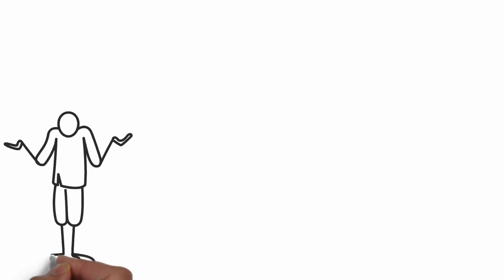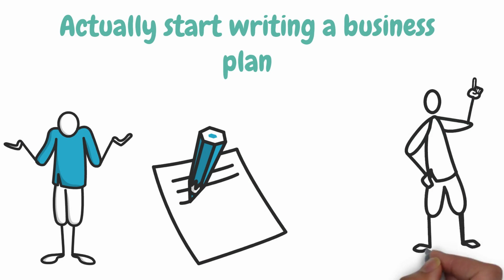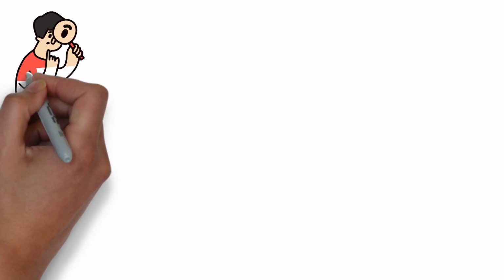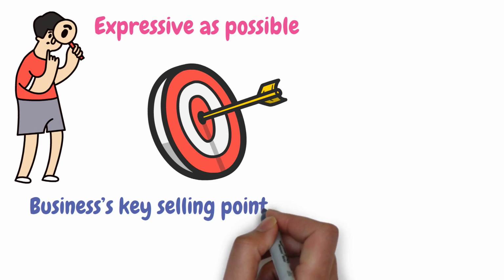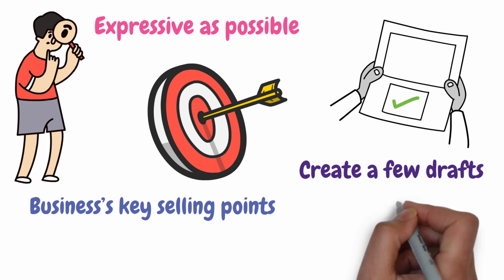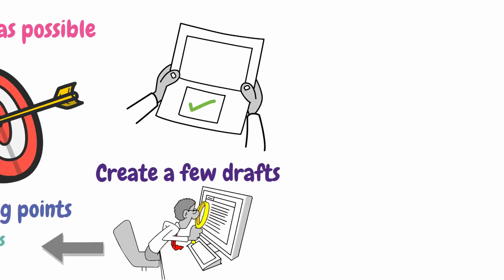Now, some of you may not know where to actually start writing a business plan. And no, simply scribbling on a piece of paper is not the best way to go about it. A better idea is to go to a site like bplans.com that already has pre-made business plan templates for you to pick from. Try to look for a template that helps you be as expressive as possible. The goal of the template should be to emphasize your business's key selling points. Once you find the right template, create a few drafts and compare them side by side. Having a friend or a mentor review your plan is the right way to go, since presenting an unsatisfactory business plan to investors happens more often than you know.